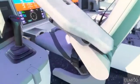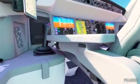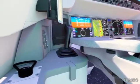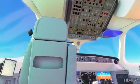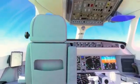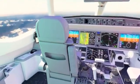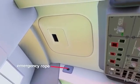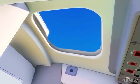The armrest on the outside of each seat has tilt and vertical adjustment knobs for unobstructed arm mobility when using the side stick or tiller. There's a small step near the inside shoulder of each seat back for access to an overhead escape hatch. A compartment holds an emergency rope that flight deck crew can use to slide down the side of the plane.